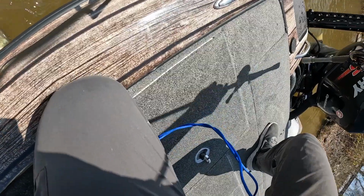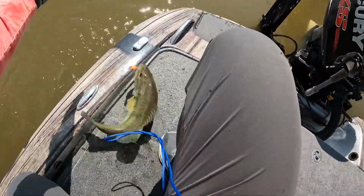Now, if you want to get even a little bit more precise with your cranking, something that I really like to do is find rock transitions, where you have it go from slate rock to gravel, or from chunk rock to pea rock, or whatever it may be. Where you have those transitions, you will always find congregations of bass. Yeah, you will typically also have bass just along a rock bank, but where you have those transitions is where you can, at times, find a school of bass.